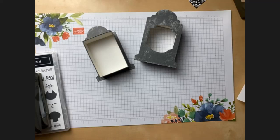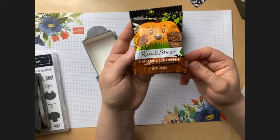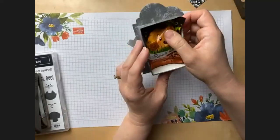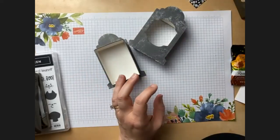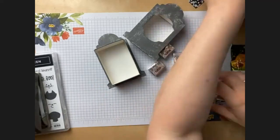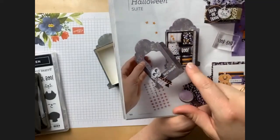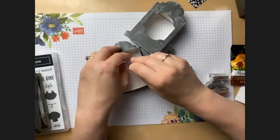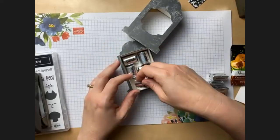So just like you, I actually did find a little bit of Halloween candy that was out. I found Russell Stover caramel brownie. I kind of liked the little pumpkin, and that fits in there. Probably could fit two if you wanted to, because it's a pretty deep box. But what I ended up going with was some Hershey nuggets. And let me show you, the picture in the catalog is deceiving. It looks like there are six Hershey nuggets in there. Okay. So let's arrange them really quick, and you can see the problem that I had.